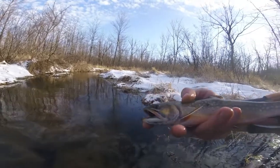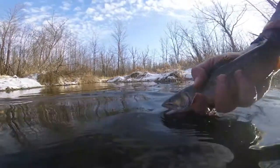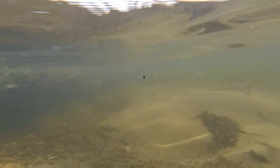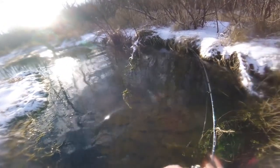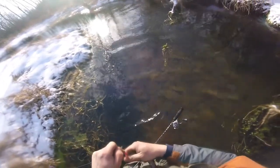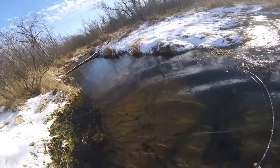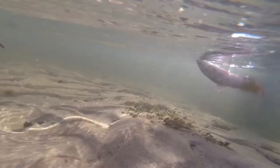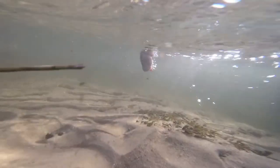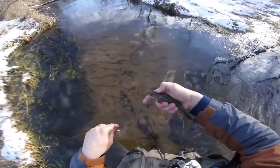Eleven and a quarter inch brookie here. Looks like another male. Cool spots on him. Ooh, just knocked the lure right out of my hand. No, he's not. He bit it actually. It's a weird angle.